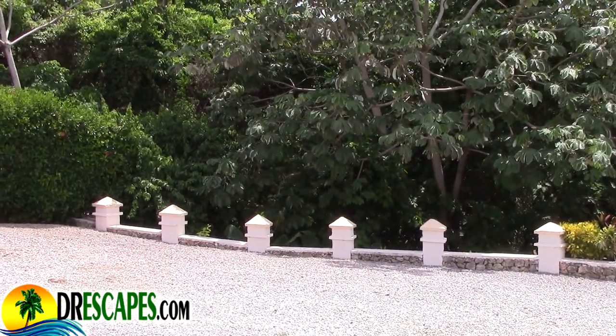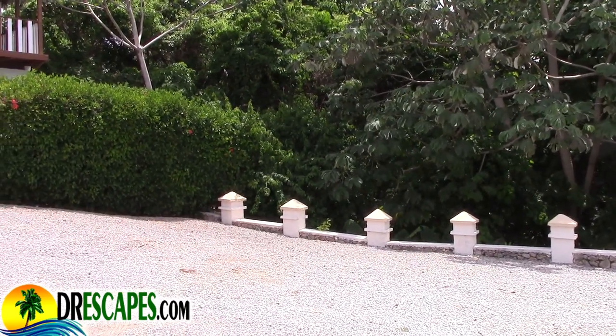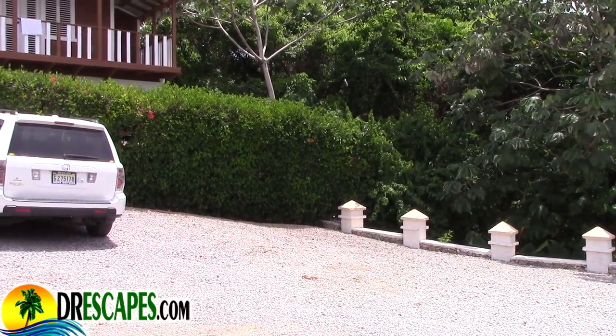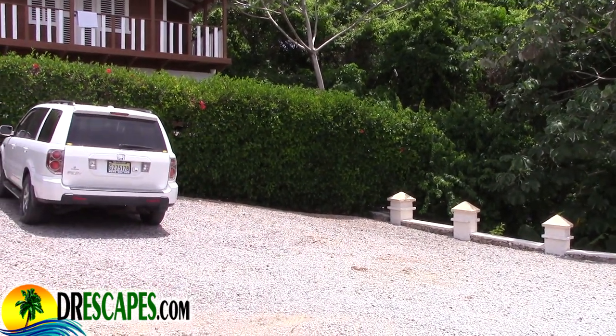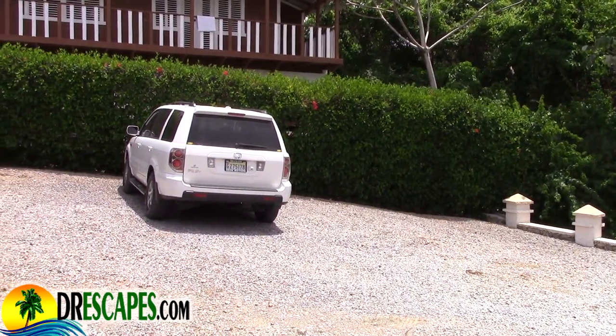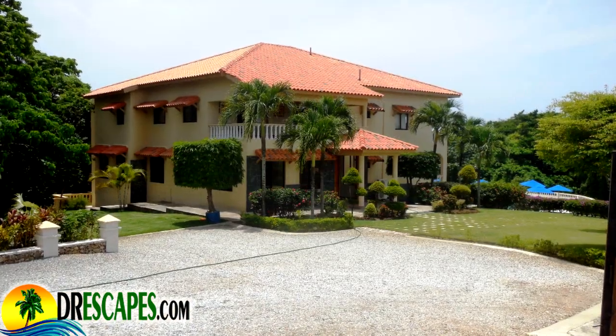You could see here as I pan really slow the ample room for parking. Like I say, everything is finished to the nines. The local Haitian and Dominican artwork inside is authentic. The roof is all termite treated materials. Like I say, it's gorgeous.